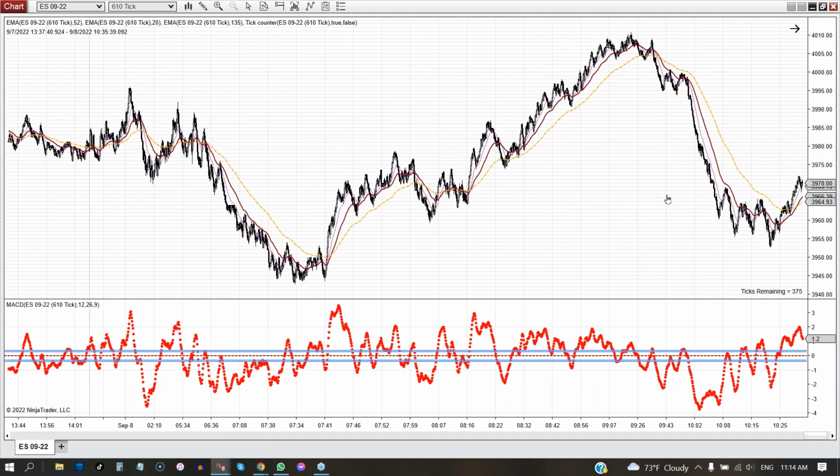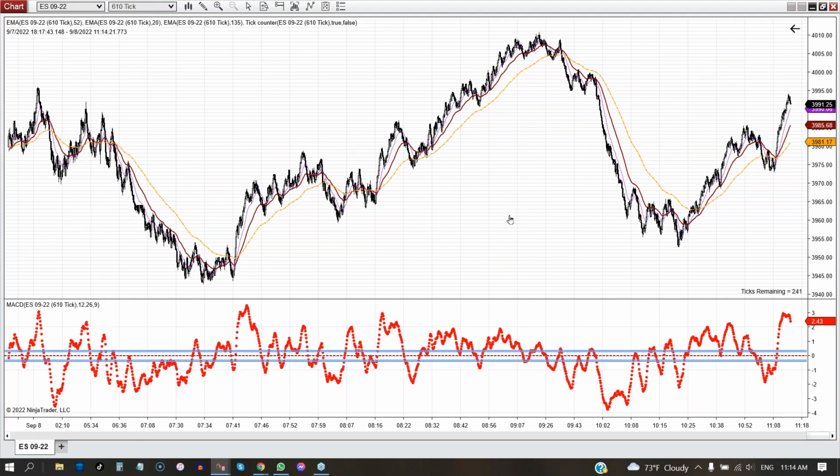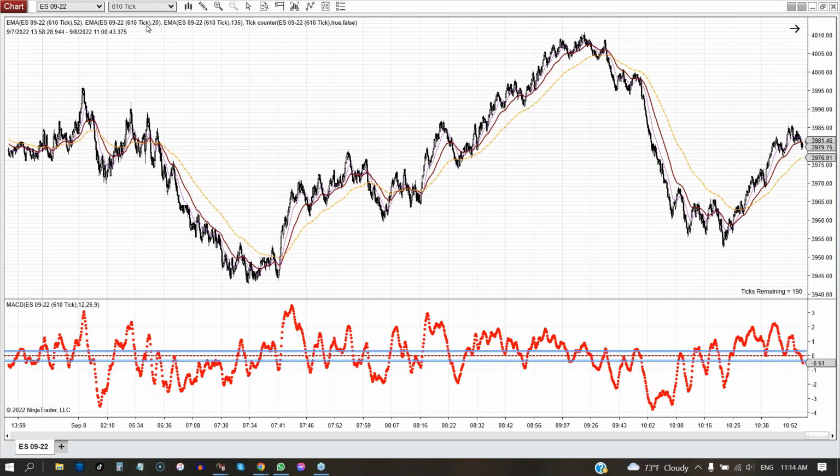Now, I want to do a little bit of a live analysis with you guys so that you can understand how I look at the market and what I'm seeing. So I personally trade the E-minis.